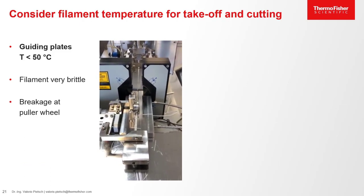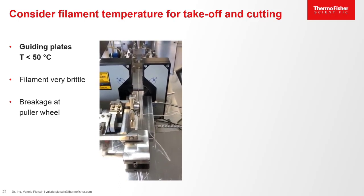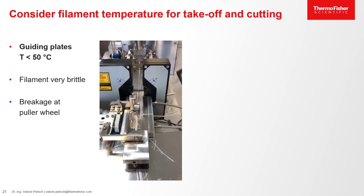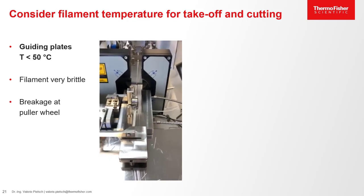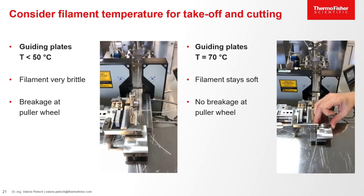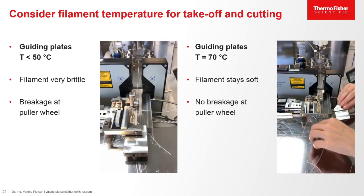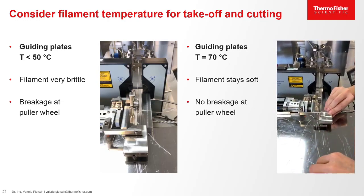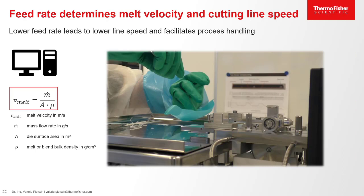So to give an example on how the control of these points can influence the outcome of the process. Here you see in the video an example of an implant that is quite narrow in diameter. So it has a diameter of 0.5 millimeter, and you see that the filament that exits the extruder is actually very brittle and breaks at the puller wheel. To avoid this, it is possible to heat up the guiding plates to make sure that the filament stays soft and that there is no breakage at the puller wheel, as you can see here. Now, with a higher temperature, it's much easier to avoid the breakage. However, you still see that it's quite difficult to thread the material towards the cutting unit. And this is related to the fact that the line speed that is chosen here is a bit too high.